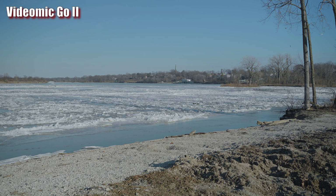Alright, now I've switched to the Rode Videomic Go II, again recording directly into the camera, about 18 to 20 inches away from the microphone, directly behind the camera. The microphone is pointed straight back at me. About the same wind as before, pretty steady, consistent wind today, and just the included foam windscreen on the microphone.